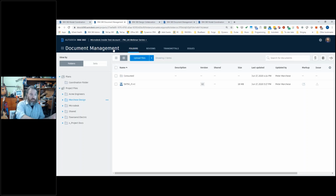Now, you might think of the entirety of BIM 360 as a coordination space, and you're not wrong with that idea, but in terms of this specific tool, what we need to do is determine a folder, a location that this service is going to monitor. So in this case, I have a couple of things. I've got a folder that I've designated as a coordination folder under plans. And in some respects, you might consider the shared folder here as a coordination space.